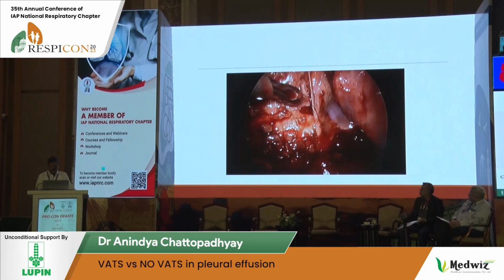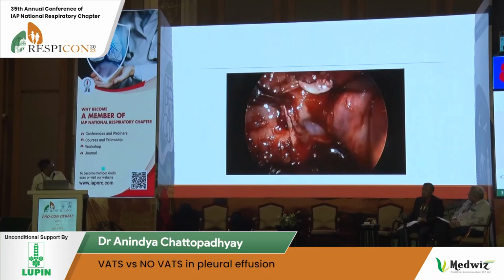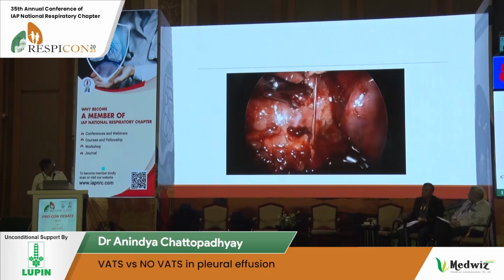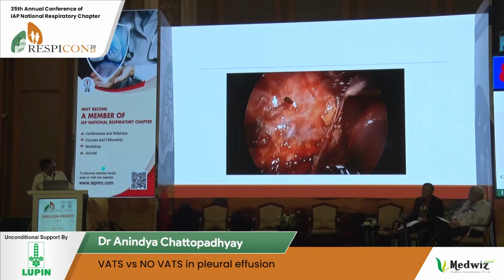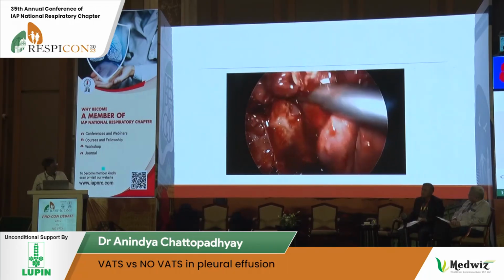Let me show you what else we can do. What we can do is what is called early decortication. And as you can see, this is the visceral peel on the lung, and I'm gently teasing it off with instruments away from the lung so that the lung can actually expand. This is the stuff that actually will solidify into the pleural peel if I leave it there.